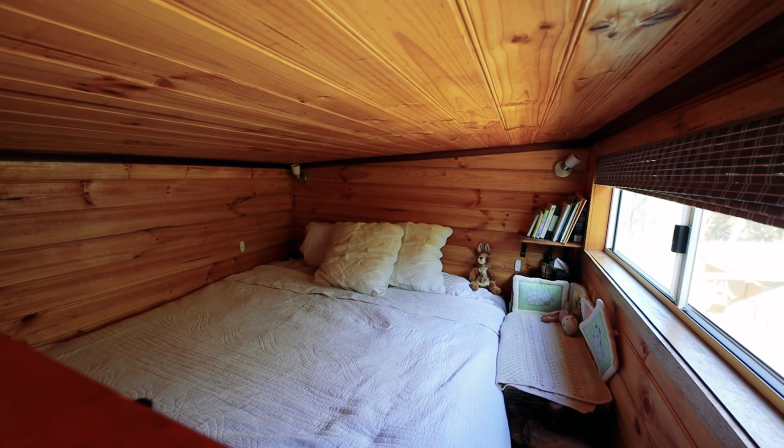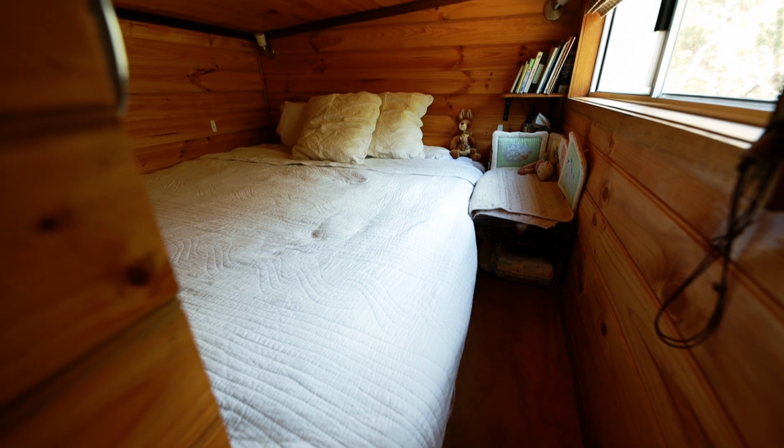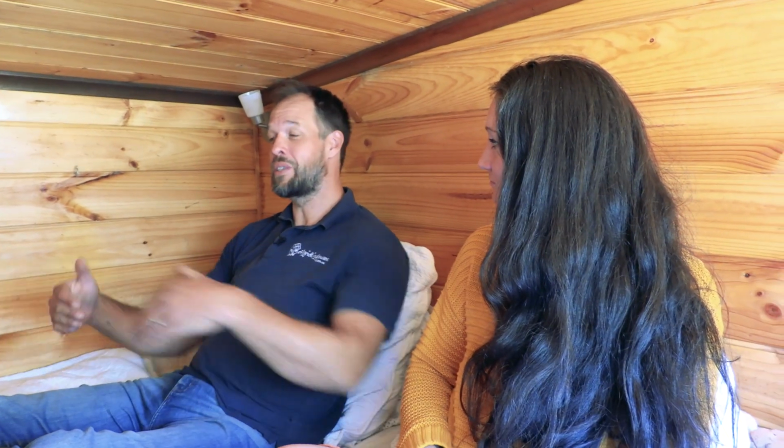Oh, this is a comfy looking loft. Glade, you're already settled in up here. Hi, I'm good, thanks. And how do you find the sleeping loft works out for you? Okay, well, it's my first king-size bed ever, and I'm a king-size bloke, so this is perfect. It's absolutely very, very comfortable.